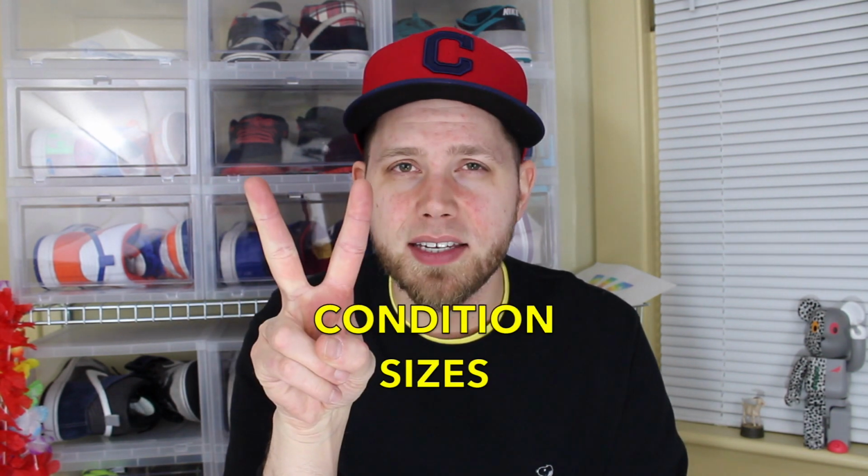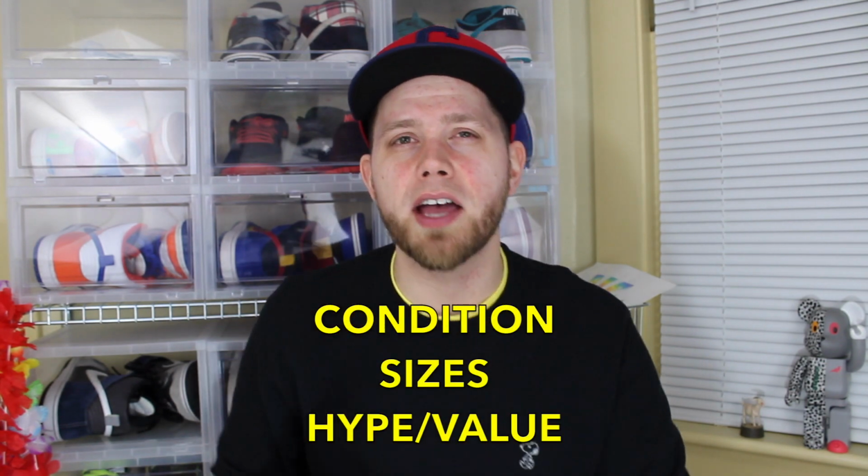Alright, this box is pretty rough. I'm not gonna lie, I don't know. I'm speechless. So, let's give it a grade. The grade will be comprised of 3 categories, and they are as follows. Category 1, condition. Category 2, sizes. Category 3, hype/value. Because a shoe without hype has no value. Plain and simple. Let's do condition first.